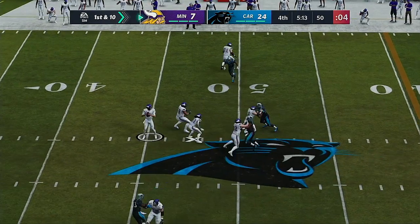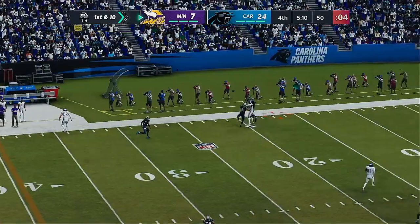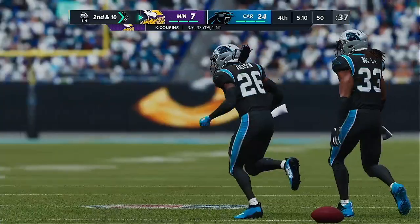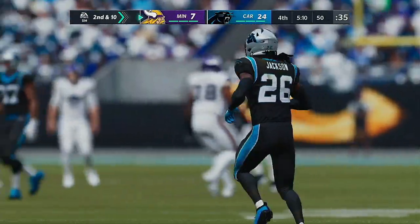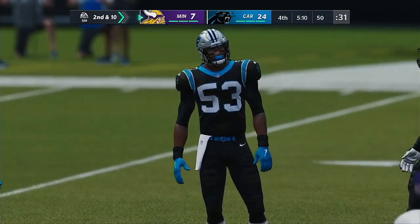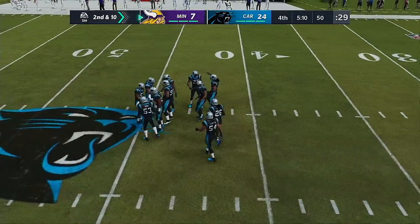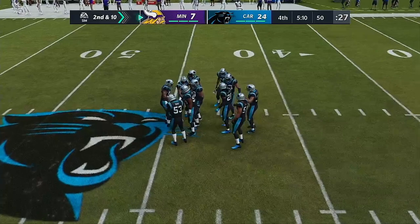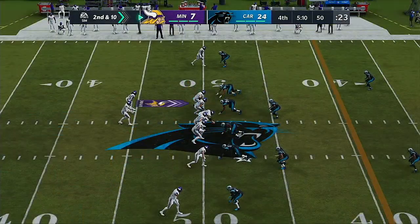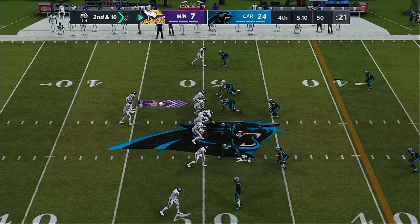Cousins now from the field. Lets it fly for Thielen, and that is intercepted. Or was it? Wait, they'll say no. No interception. He did not keep the feet in bounds, apparently, so that's just going to be an incompletion. After the incomplete pass, here now is second and 10.